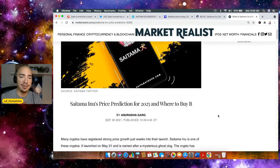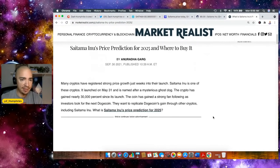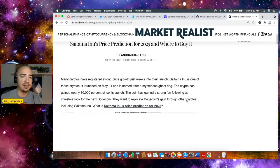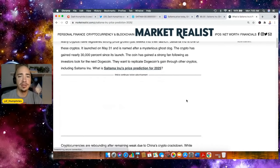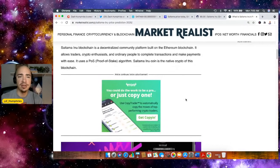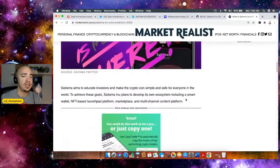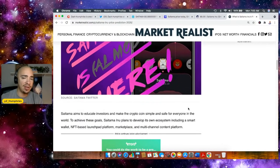Now, I want to jump into this article because it's great to see the press is finally covering Saitama token, which will be another catalyst in and of itself. So they talk about how it launched on May 31st. It's gained nearly 30,000% since its launch. The coin has gained a strong fan following as investors look for the next Dogecoin. Of course, it's replicating SHIB, Doge, all kinds of coins in that space. Now, it aims to educate investors and make crypto simple and safe for everyone. This is one of their main goals.